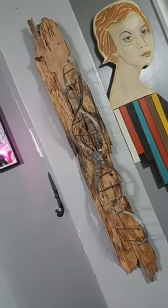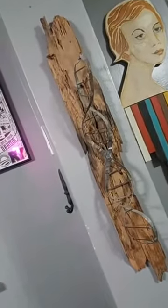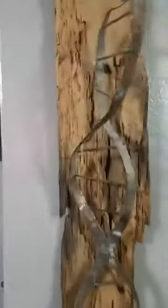This piece is a piece of wood that I collected from God knows where. It's definitely had some worm action, and it just made this beautiful texture. I got it to actually paint on or to transfer something onto, like a photograph or something. But the texture of it just drove me crazy. That's amazing. So then it was in my wood pile in the garage or whatever.